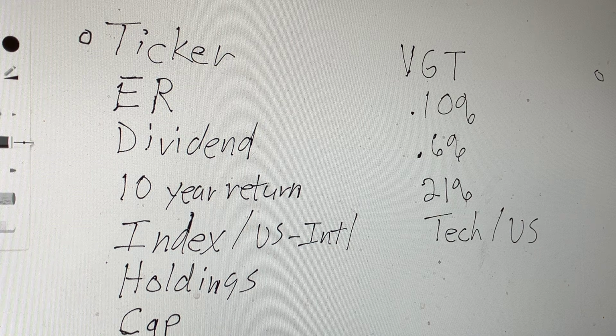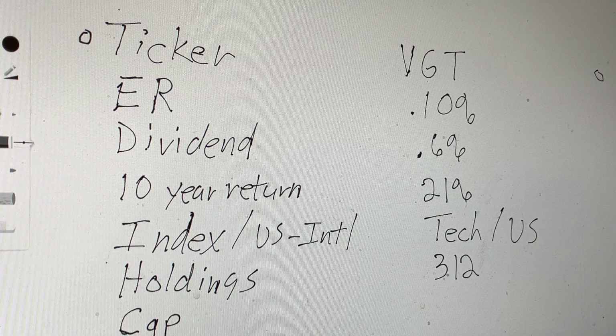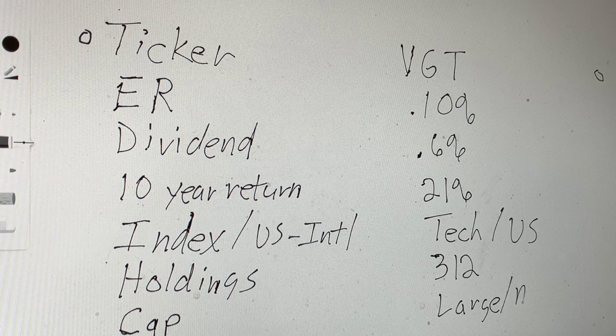Holdings, I believe the holdings were around 300. I believe it's approximately 312 or something close to that, approximately 300. And then market cap is going to be large. I mean, technically it's mega cap, but it's going to be classified as large cap growth.